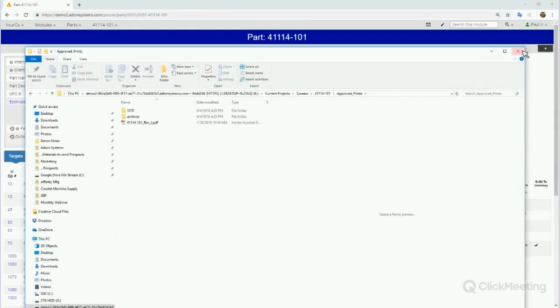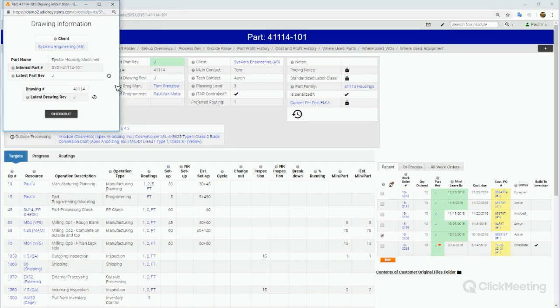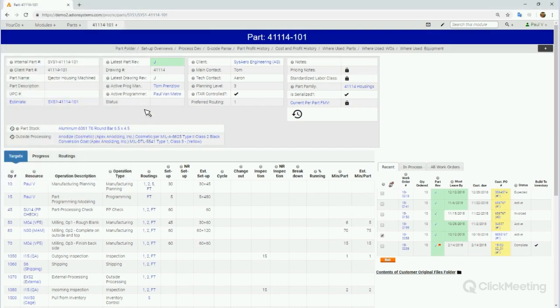And I can also look at the drawing history for any part here. If I open up this little part here, I can see this one only has one revision history, but I can see a complete history of all the drawing revisions that have been active on this part and what the starting work order was for any time we had a new revision. So I think we'd have that fairly well covered.